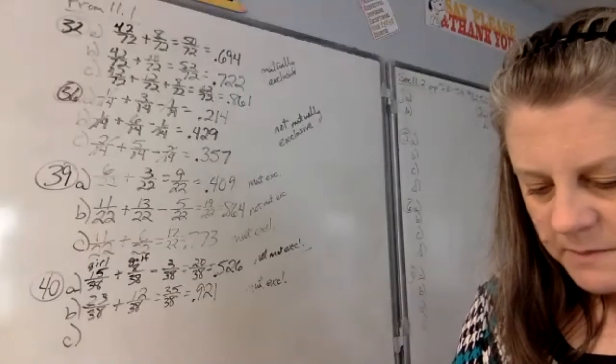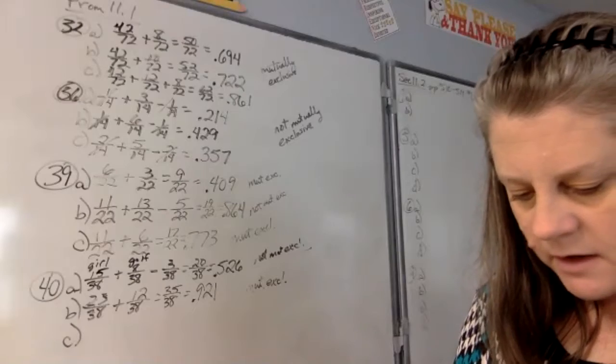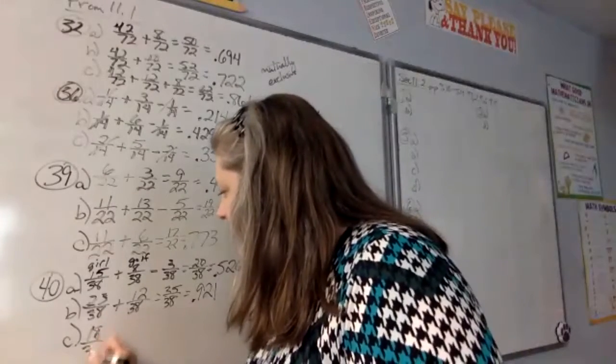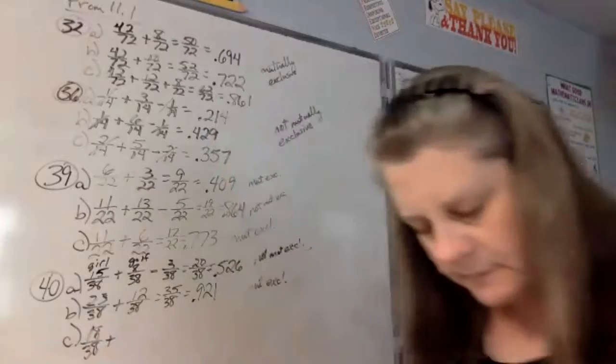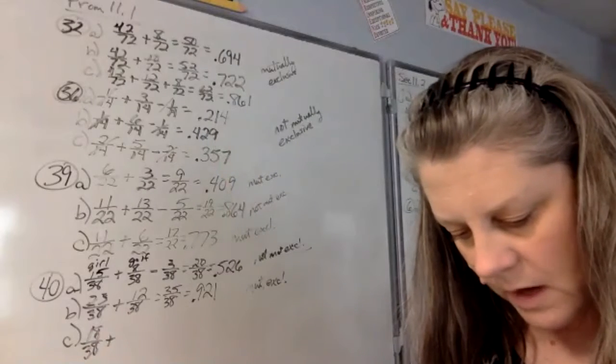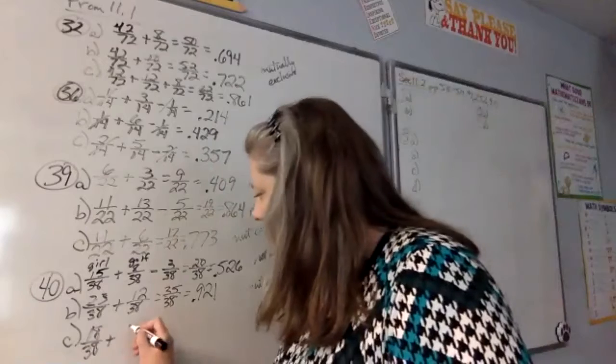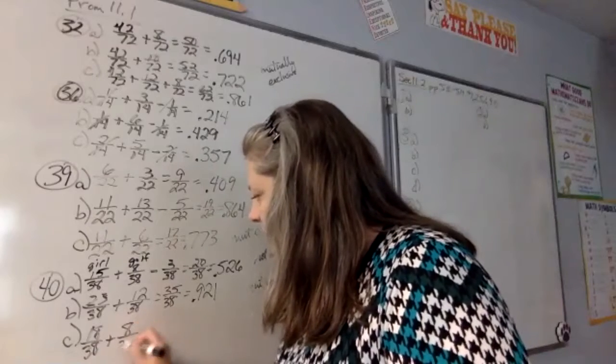Okay, last one. A photograph of a member of the soccer team. So the soccer team had 18 members. So I have 18 over 38 for the soccer team. Or a member of the golf team. How many are on the golf team? 8 on the golf team.